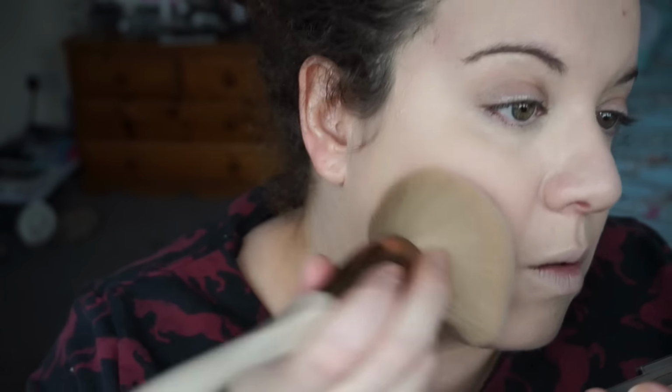I then powdered, and the standout for me this year, and I think it might be my top favourite, has got to be the Hourglass Ambient Lighting and Diffused Light. I didn't think that this was going to be a standout product at all. I have used it for possibly 6 months now. There's still no sign of pan, and I'm really pleased about that because I actually bought this second hand from somebody who had bought it and didn't really use it.